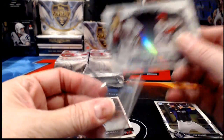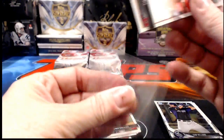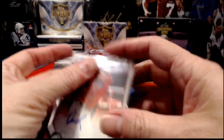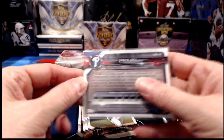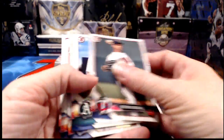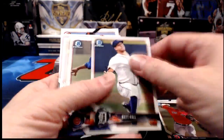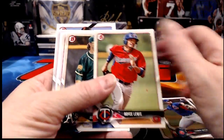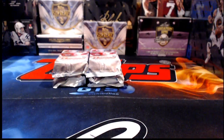Nick Williams for the Phillies. That's Bowman Sterling continuity, but right behind it, here comes a nice hit for the Phillies. That is a first Bowman Derek Hall, which I don't think we pulled. I don't remember pulling him in any other break at all out of 18 Bowman, so maybe I have, but I don't remember it. So he's not coming out real often anyway, for me.